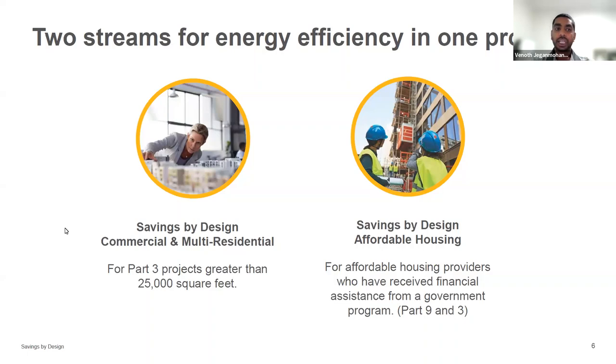For commercial Savings by Design, recently we implemented a $4,000 participation incentive. And this participation incentive is to offset the cost for your consultants and your team having to attend this one-day workshop. We understand that there's a cost associated with that, so this incentive was brought forward to mitigate that cost.